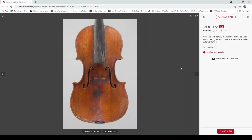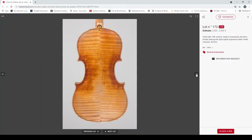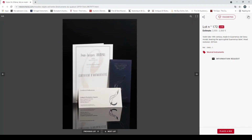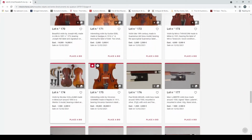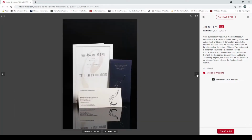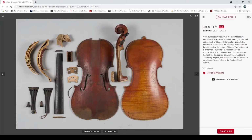Late 19th century violin, modelled on Del Gesù, with a Guarneris label there. It's interesting. Let's just quickly see what else is around. Okay, then on to this. Let's see, we're into bits and pieces here. Violin by Nicolas Viaume in Mirecourt, around 1850, a Stentor 3 model, label and iron mark of a Stentor. Okay, in pieces.